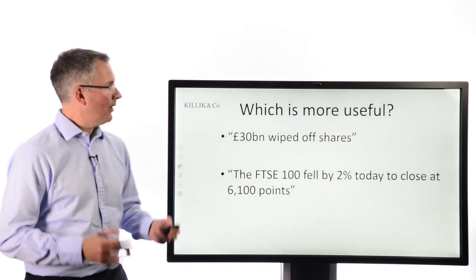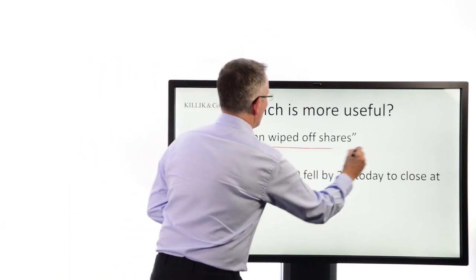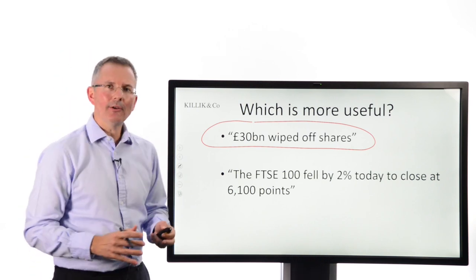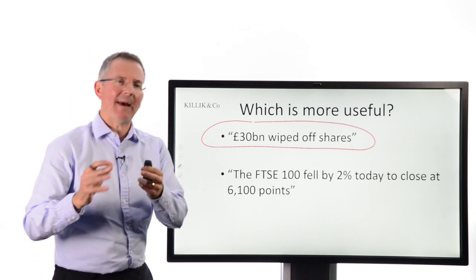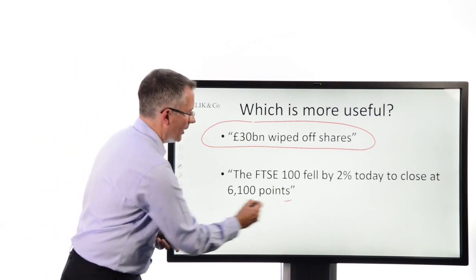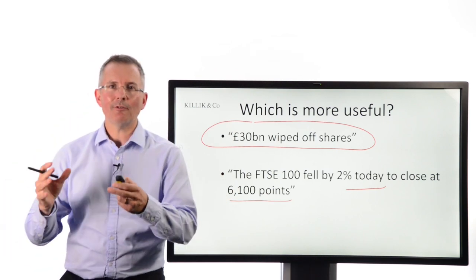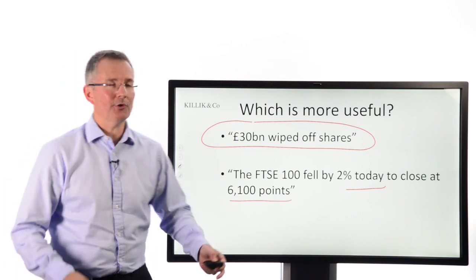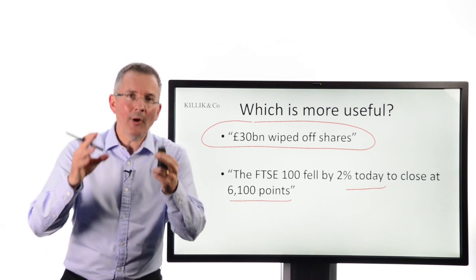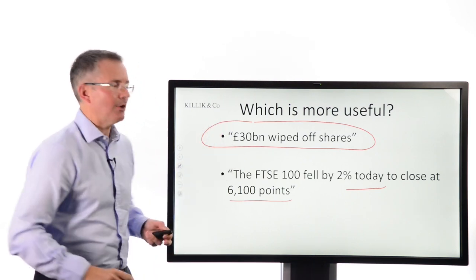So, two statements. One, you might see in a newspaper: "30 billion wiped off shares," nice and scary sounding. The other, you might find on a slightly more detailed, pragmatic report: "The FTSE 100 fell by 2% today to close at 6,100 points." Now, those statements can be compared like for like. 2% to 6,100 points would be about 30 billion wiped off the total value of shares. My point is, statement number one will grab the headlines, statement number two is much more useful.